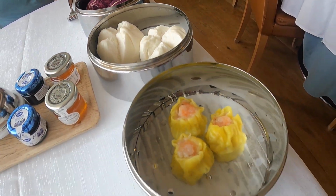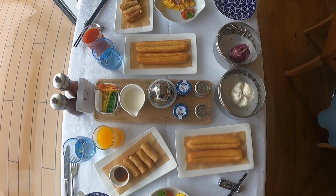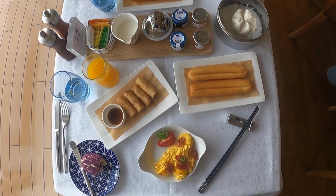A favorite part of being here was getting to eat traditional Chinese foods. Look at this. We love this breakfast. The menus here and in World Cafe and elsewhere featured a lot of delicious Chinese cuisine.